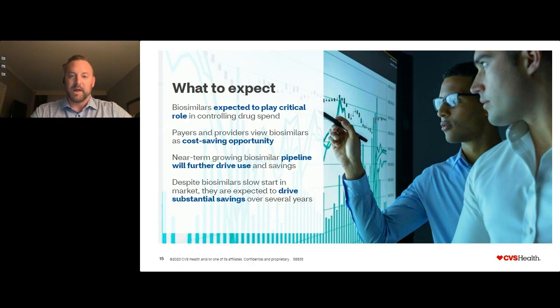And we expect it to be pretty rapid, especially in the Humira space, just given the volume there, both from a revenue and from a member count perspective. It's almost always one of the number one spend items for a client. So it's obviously on everybody's radar at this point.